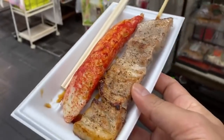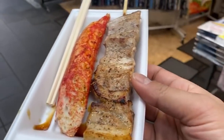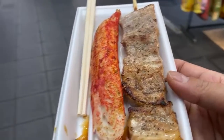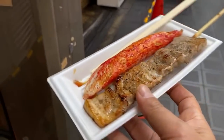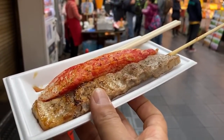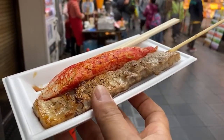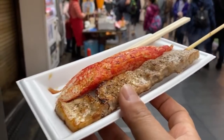All right, we're gonna find out if it's worth it or not. Follow that piece of crab and pork. What do you think, guys? It's steaming hot, it smells pretty good. It's got some sauce on it. He said the time sale is good until the end of the day. I think it's always a time sale.